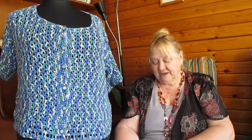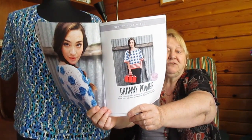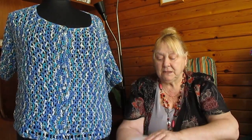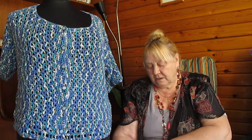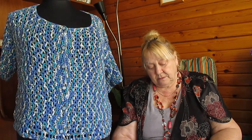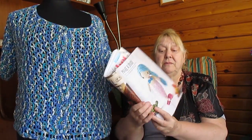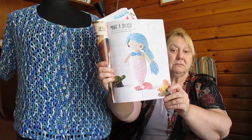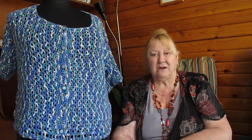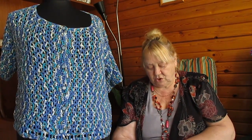Oh dear. Again, we're still on flowers. It says granny power, so there must be granny stitches with flowers in the middle. The fox, I think, is an advert. The mermaid is in the book. Whilst I love amigurumis and I love looking at them, I will never make them because they are too fiddly.